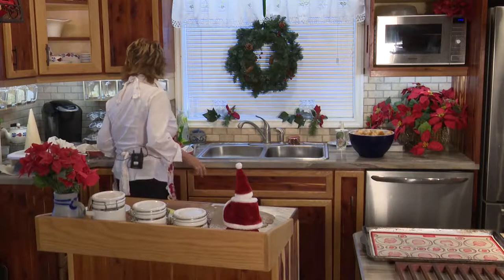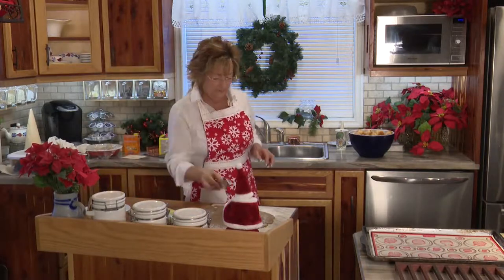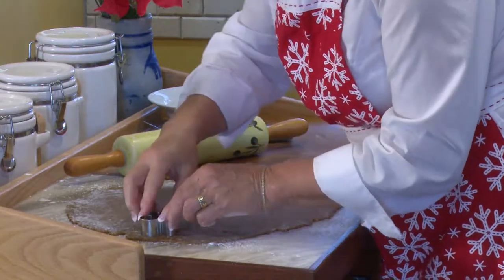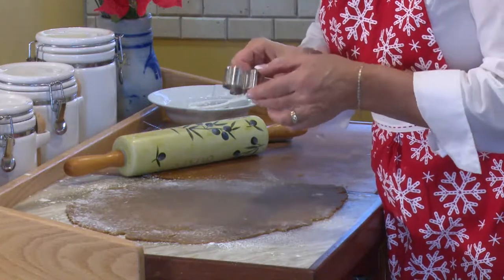I want this to lift it off so it doesn't break. Now, I've got cookie cutters back here. Here's the little one. So I'm going to do some of those. Right to the edge. I'm doing the right side.